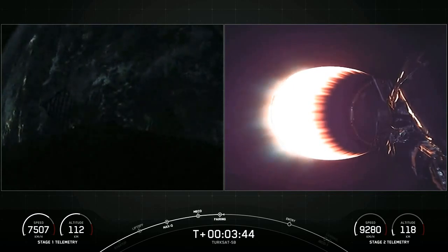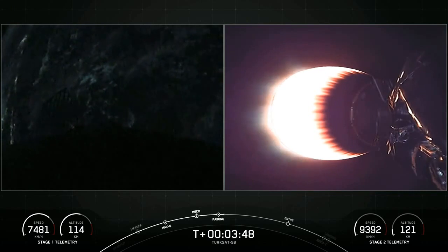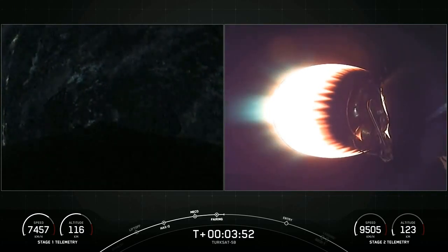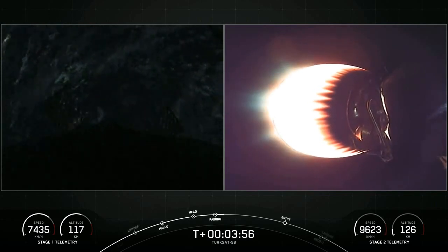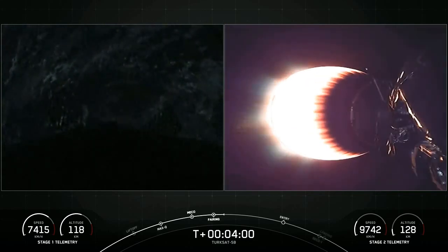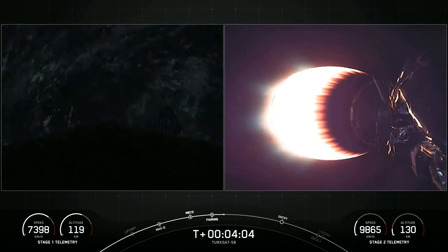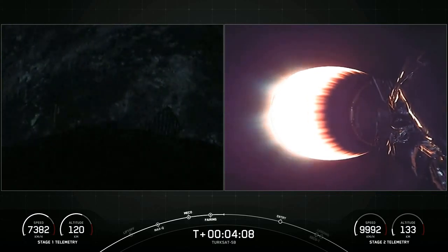As a reminder, we will be attempting to retrieve these two fairing halves with the help of our recovery vessel, Bob. Now, as mentioned previously, these two fairing halves supported the GPS-3 Space Vehicle 5 mission in June of this year. But right now, we're at T-plus 4 minutes and counting. Everything continues to go well for the Falcon 9 mission, carrying TurkSat 5B into the parking orbit.